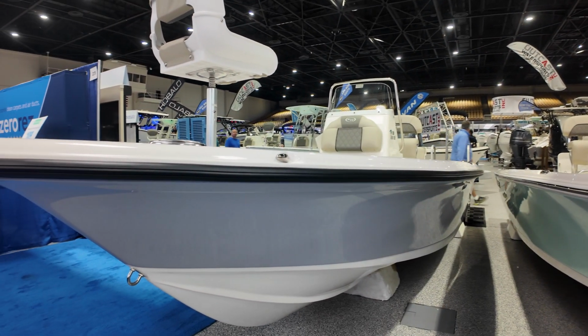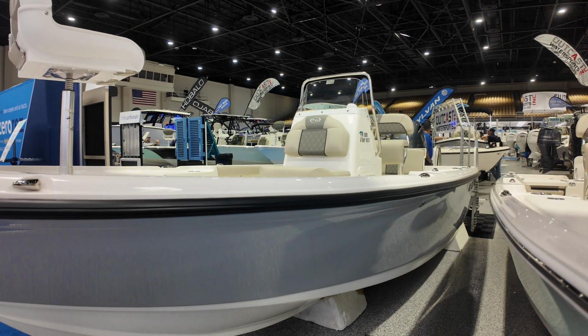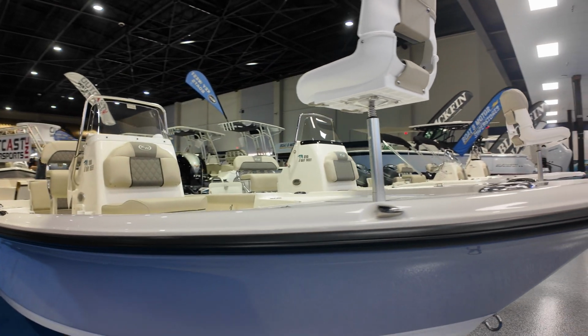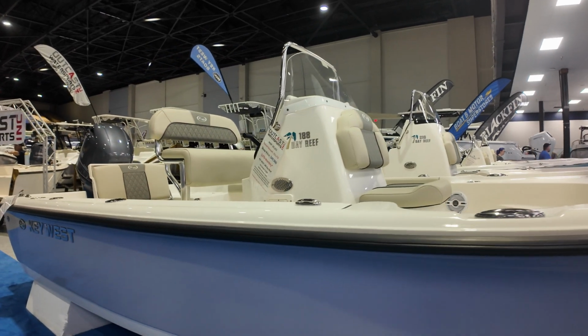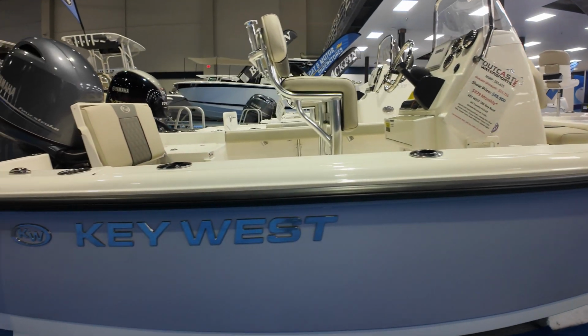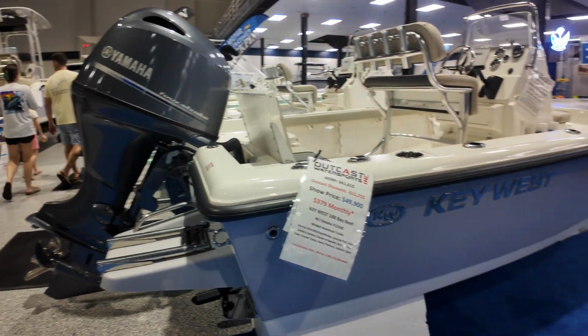Then we got the smaller one. That's the 21 foot. Right next to it, we got the 18 foot. So the 21 foot is going for 65. It's the 18 right here. You're gonna look at the 18. 18 Bay Reef. Show price 50. That's what I'm talking about. You in the game.